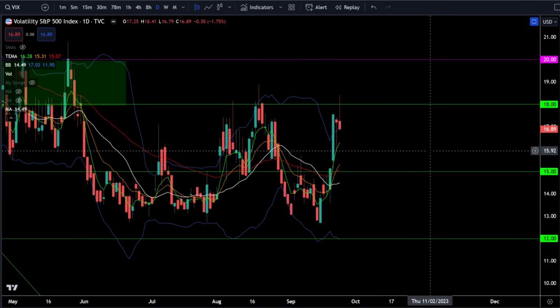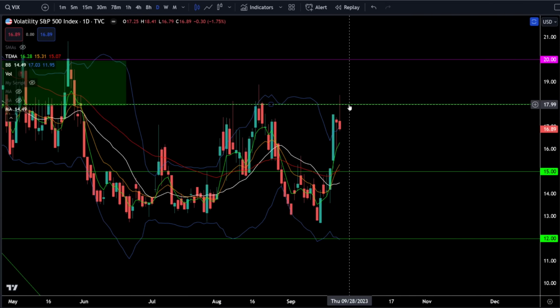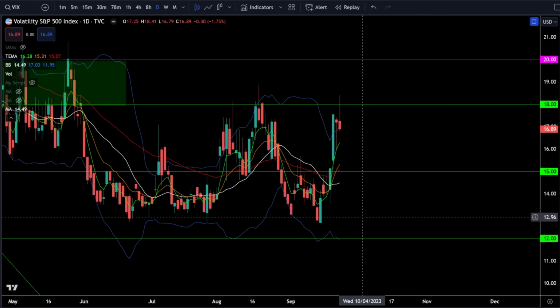On the VIX, we were down 1.75% today, and the VIX is getting up towards that resistance at 18, and that is where the VIX has been crushing. So I think there's a very good chance the VIX matches what we see on the charts, is that we're due for a very impulsive bounce. And that would mean the VIX is going to crush back from 18 all the way back down to 13.